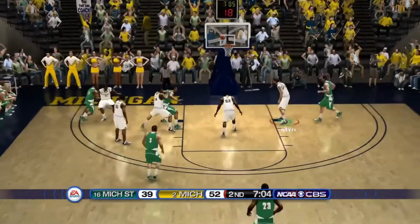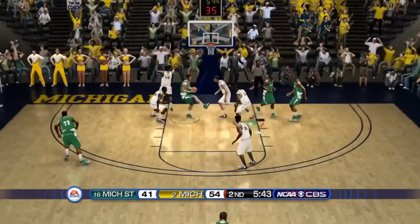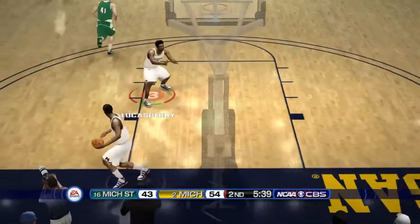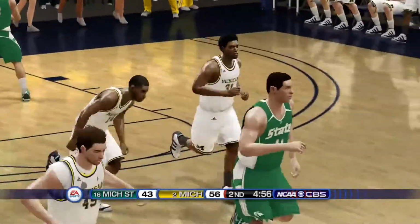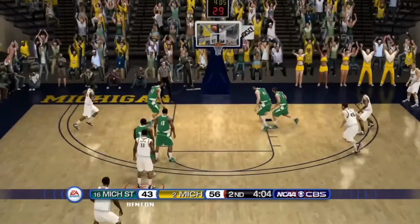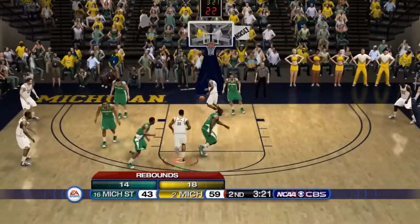13-point game. Here is another mid-range shot. 13-point game. The Wolverines lead. That shot misses. Here's a two-handed slam by number 41. 11-point game. Perry crossing over all the way with the left-handed layup. 13-point game. Benton again from 3 is good. A 16-point explosion for Michigan.